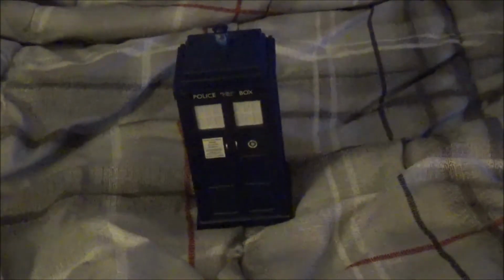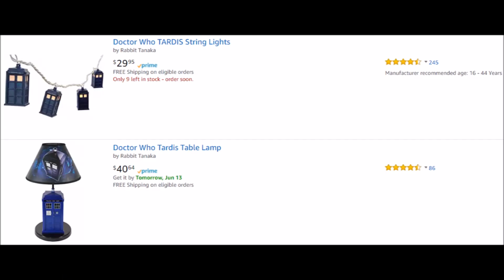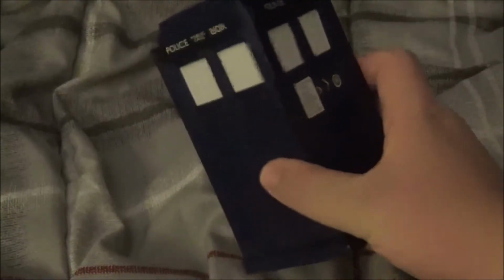Onto the TARDIS nightlight add-on, it's also okay. Made by another pop culture company, Rabbit Tanaka, the same company responsible for TARDIS Christmas lights and a TARDIS lamp, just to name a few, you can slide this mini TARDIS lampshade onto a nightlight. Part of me wishes that there was a fourth wall that you could put on so you have a little complete mini TARDIS. But then again, one quick Amazon or eBay search and it'll show you that there's millions of other tiny TARDIS stuff you can use to decorate your room.